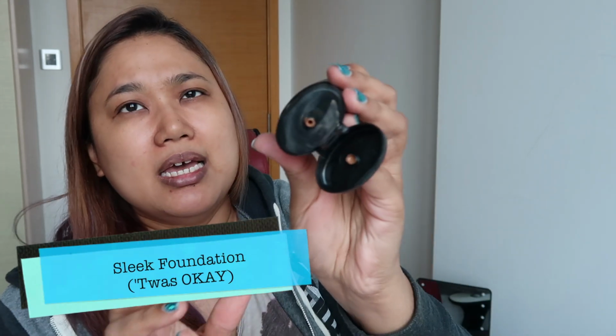This was another one which is by Sleek. It's a lot darker than my skin tone. I bought it for the purpose of using that as a contour as well. I just don't reach out for it.